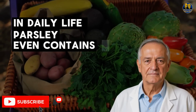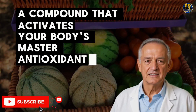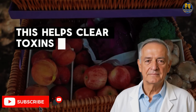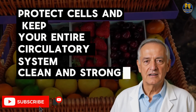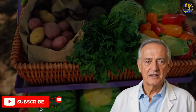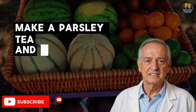Parsley even contains myristicin, a compound that activates your body's master antioxidant, glutathione. This helps clear toxins, protect cells, and keep your entire circulatory system clean and strong. Toss parsley into your soups, blend it into green juices, chop it fresh over warm meals. Make a parsley tea and sip it daily.